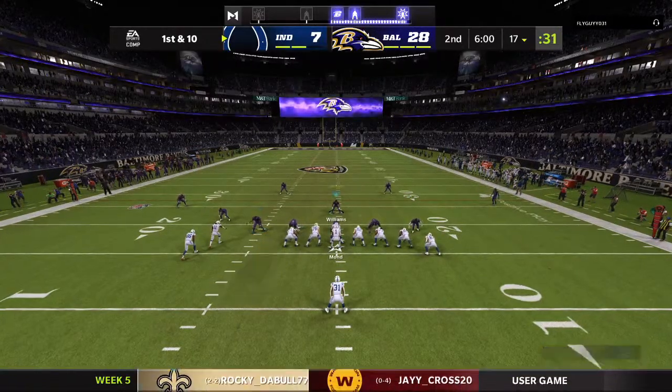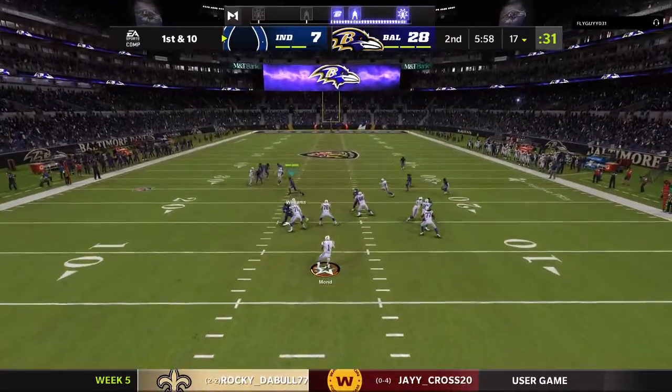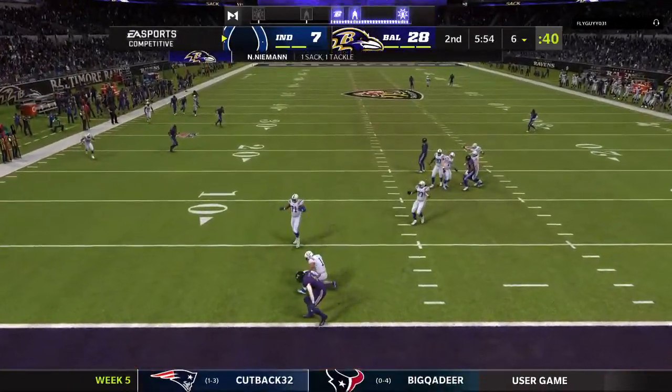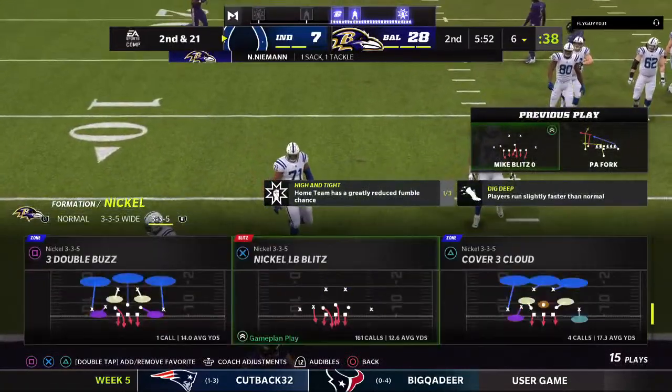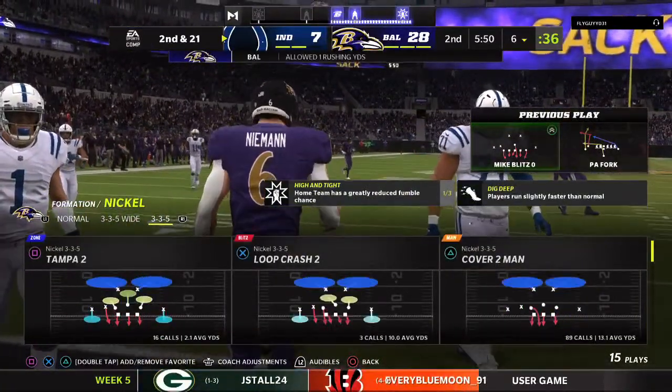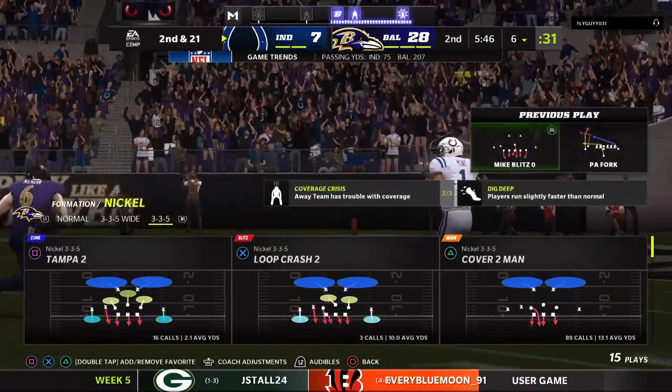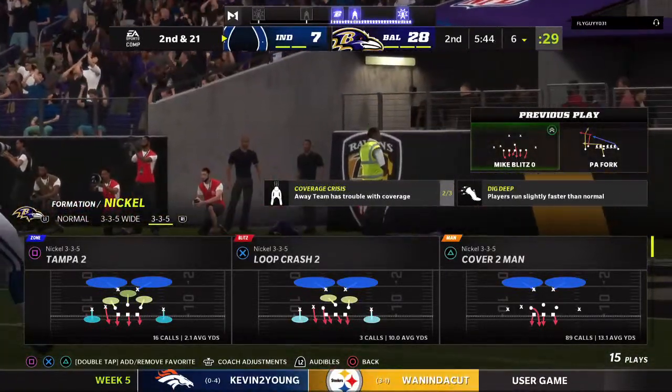The Colts come to the line ready to start their next drive. And he's going to be brought down back at his own 6-yard line. It looks like a loss of right around 11 there on first down to set him back on second.